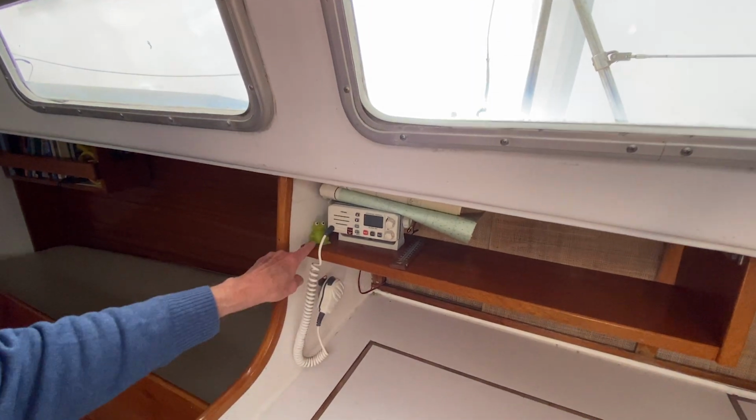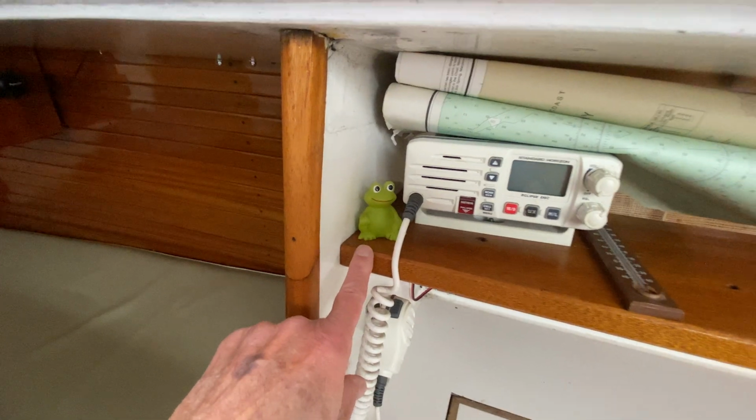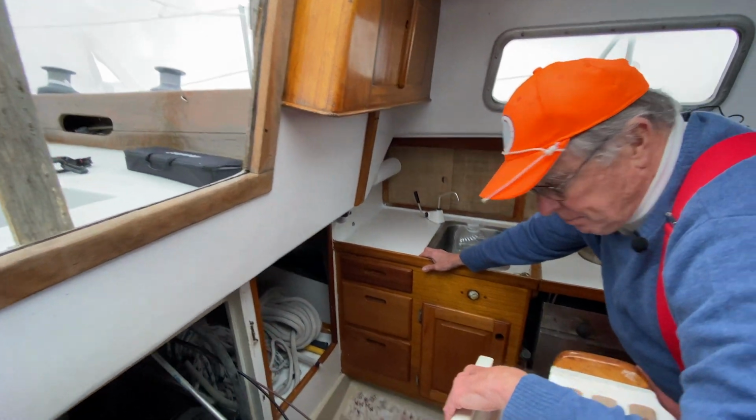He's probably a good luck frog, this guy. That's a good luck frog. We like him. We've just opened up the companionway here.